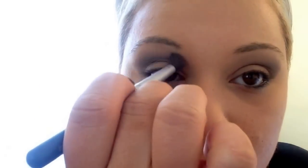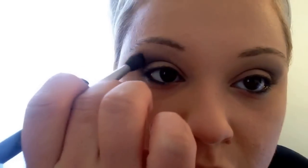Same thing here, very lightly, because you don't want to make that line. Okay, we good? See how we went up here? Up, up. A lot of people for their daily routine can just do that. I can never just stop there.